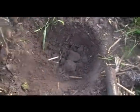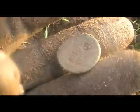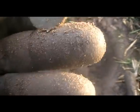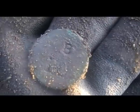Nothing special, but being a tent. Sort of farm or something. It's a bit of a coin. A bit of roundness. On to the next. Next find here, guys. It's the first for me.